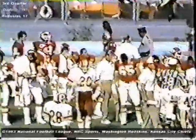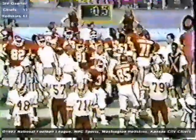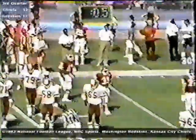Terrell Thomas, right side, 1st down, out of bounds, stopping the clock now with 5 seconds to go in the 3rd quarter. It is a 1st down. And this is, of course, what Kansas City needs.